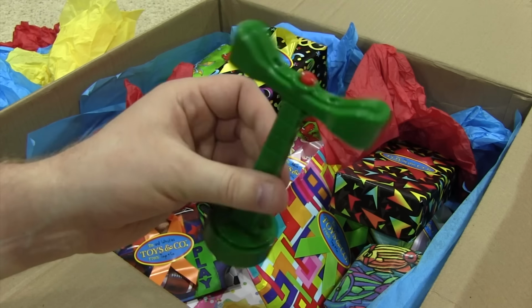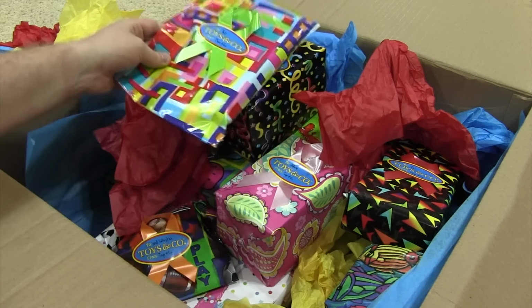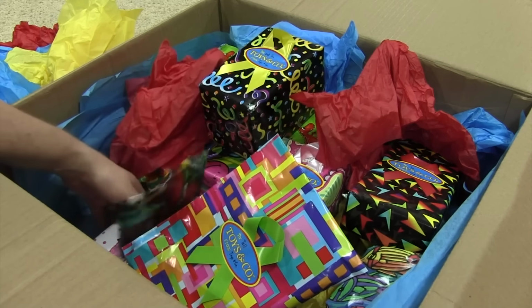Thanks to Toys & Co. for sending these along. I'm not a big Brio person, I will admit, but man, they do have some cool stuff.